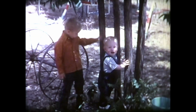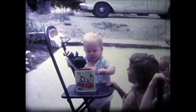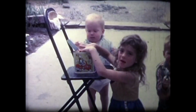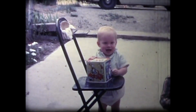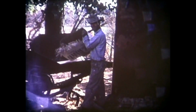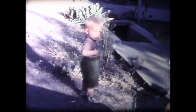Again, this is a favorite place to play. One of the stumps we cut down had new shoots grow up. Sean's getting used to the jack-in-the-box. There's the ditch, part of it covered over with lumber.